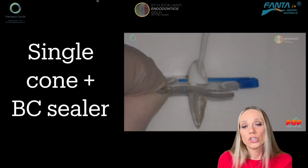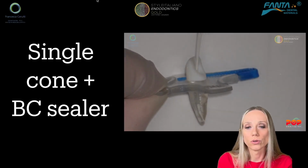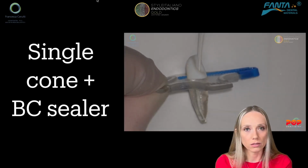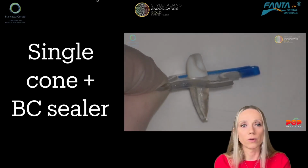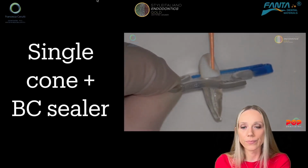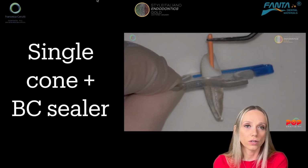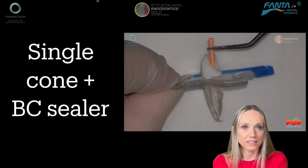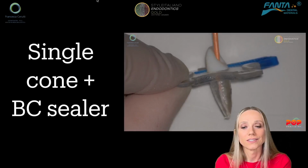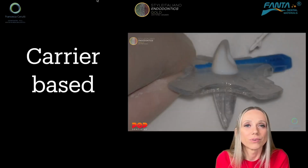If I'm using a single cone with bioceramic sealer, what do I have to do? I just put the bioceramic sealer into the root canal. I can do it in a couple of increments, I can do it all in one phase, it's the same. And then I put the gutta-percha point into the root canal up to the working length that I said before, and then I just have to cut the head of the gutta-percha point and I'm practically finished.